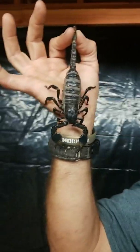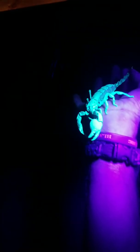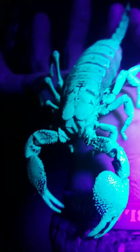Well, let's see. This scorpion, under the white light, looks like this, but when darkness falls across the land, he disappears. And, whoa, he glows under ultraviolet light as well. Now, if you look closely, you might be able to see his little eyes. He actually has a little bit of reflection there of the ultraviolet, but you can kind of see where those eyes are at. And can you see the mouth? See that little mouth part right there? Let me point out here.